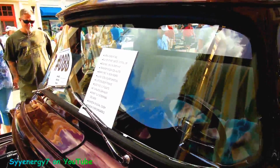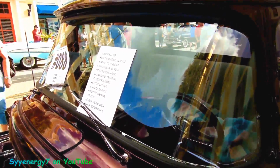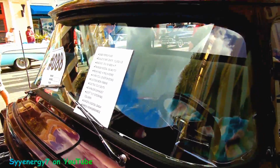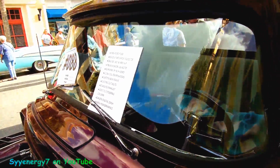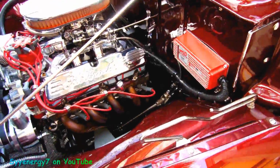Automatic transmission, Ford 9-inch. 4-link coilover. Custom box frame. Stainless exhaust. Tilt steering column. Oh. Coated digital dash. That's big bucks. And you got your MSD ignition.